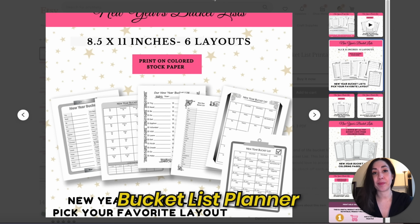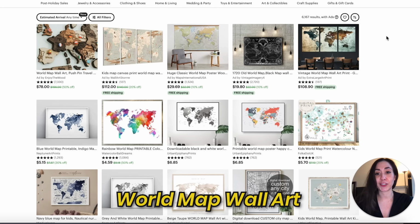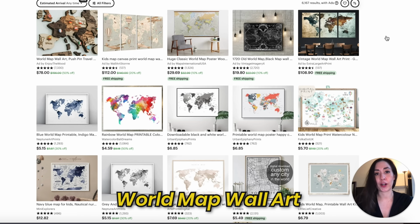You can create a bucket list printable so people have things they want to do throughout the year, and they're going to fill out this bucket list printable and keep track of what they actually get done. And I also saw a lot of searches and low competition for this type of printable wall art. So printable wall art of the world, cities, countries, etc.